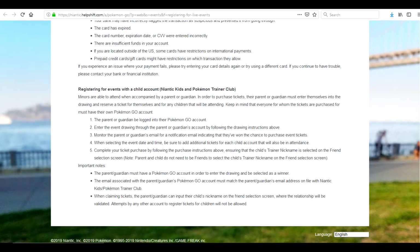5. Complete your ticket purchase by following the purchase instructions above, ensuring that the child's trainer nickname is selected on the friend selection screen. No, parent and child do not need to be friends to select the child's trainer nickname on the friend selection screen.